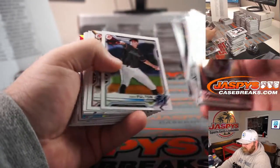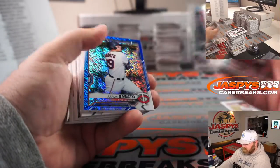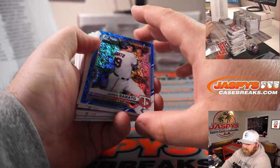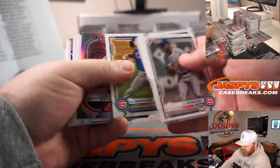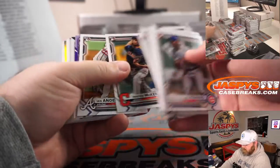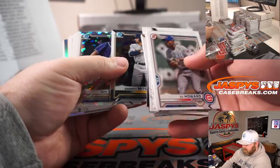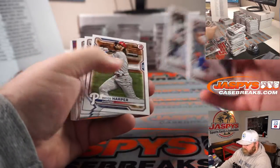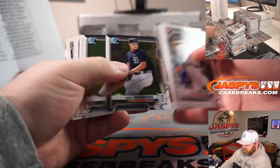K. Brien Hayes, Pirates. Zach Veen for the Rockies. And Aaron Sabato. Very nice. Blue Shimmer to 150 for the Twins. Adam Harper. There you go, Adam. Logan Gilbert for the Mariners. Nate Pearson to 250 for the Blue Jays. Joshua Eidlitz. And Nick Lofton, Atomic for the Royals. Nick Piper. Aaron Sabato again for the Twins. Adam Harper. Wander Franco for the Rays.